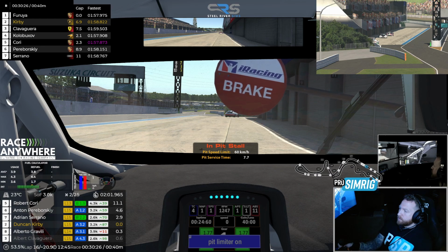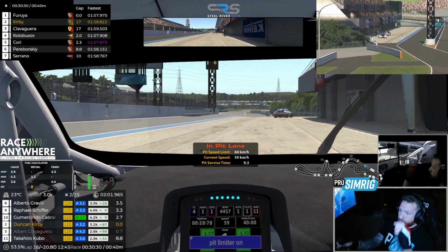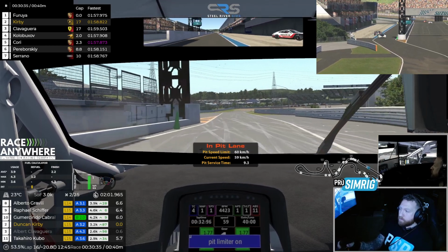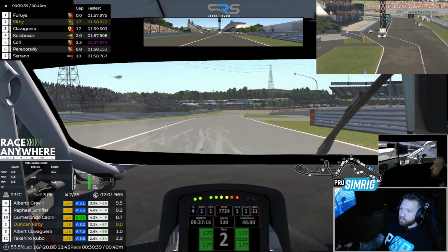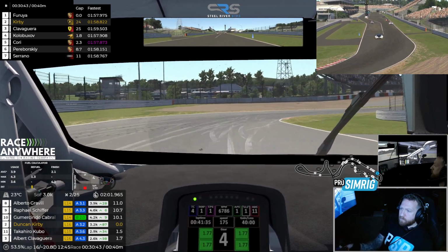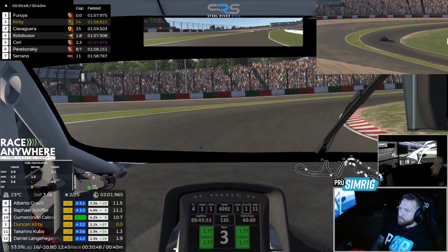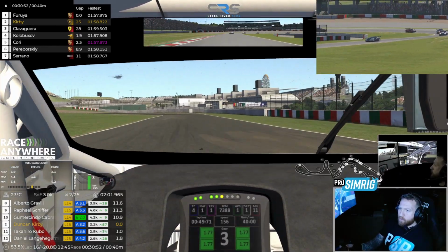Hopefully we don't lose the position that we fought so hard for. 2.3 finishing, so it looks about right. The pit exit is clear. Push now. Yeah, we're all good.